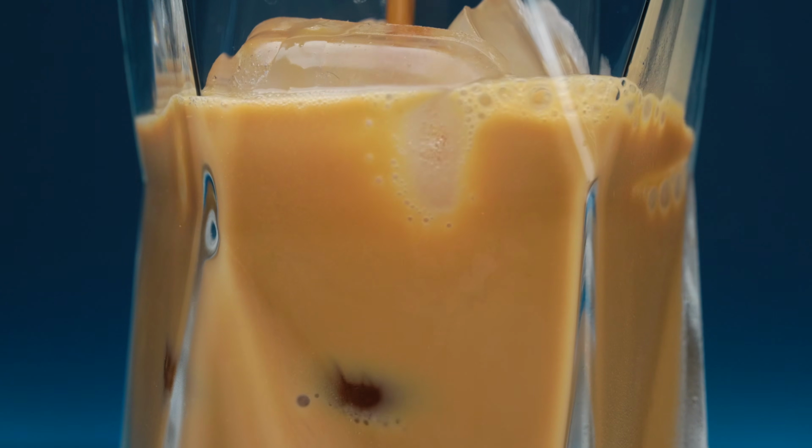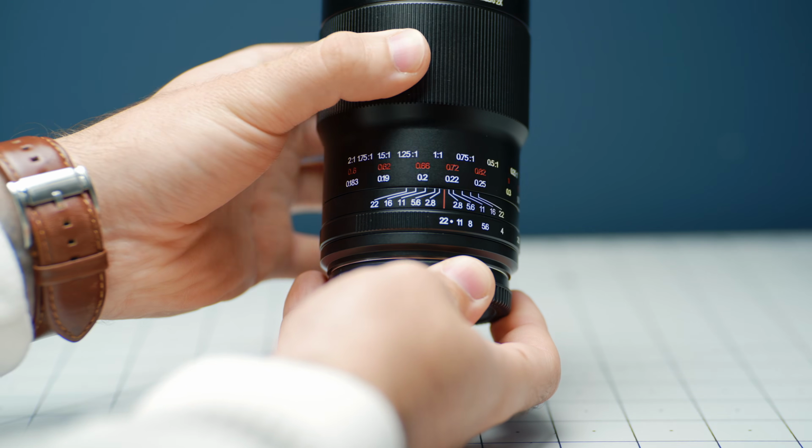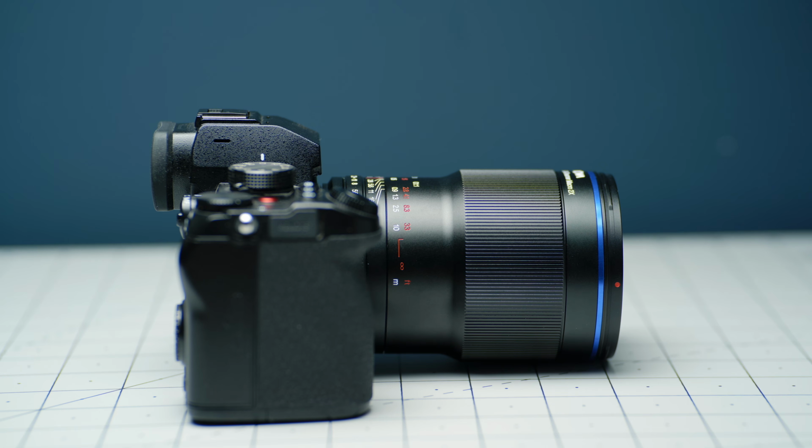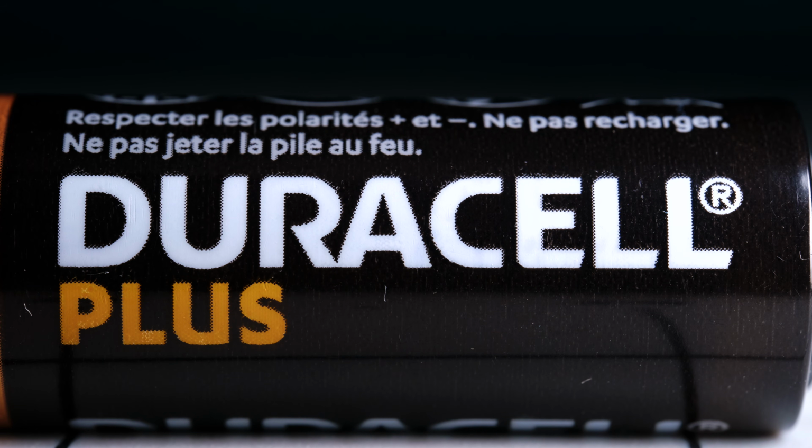Build quality wise, the Laowa 58mm macro is all metal construction with a nice dampened focus throw and the classic blue ring at the top that tells you it's a Laowa lens. And let me just tell you that this lens is super sharp, and I mean like extremely sharp. I've been seriously impressed by the optical quality, and for the price point, it's definitely worth it for that alone.